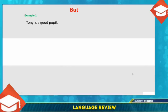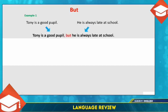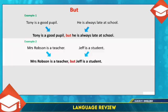Tony is a good pupil. He is always late at school. Note, sentence 2 is the opposite of sentence 1. A good pupil shouldn't be late at school. In this case, we use the connecting word but. So we get, Tony is a good pupil, but he is always late at school. Let's try another example. Mrs. Robson is a teacher. Jeff is a student. Mrs. Robson is a teacher, but Jeff is a student.